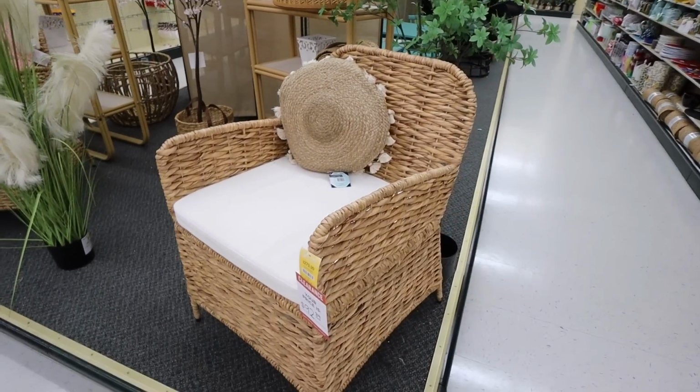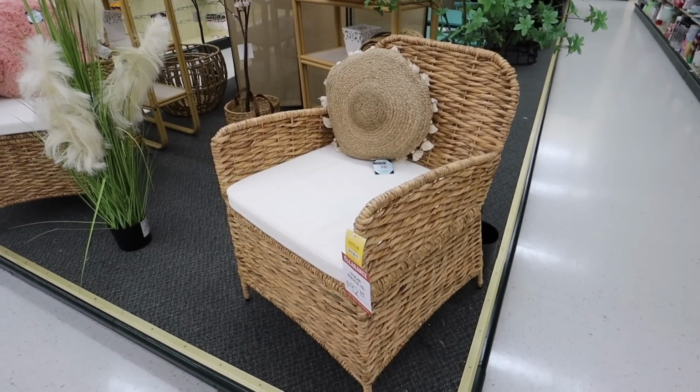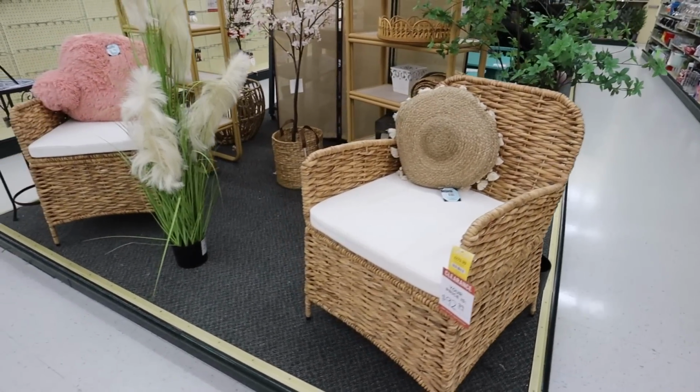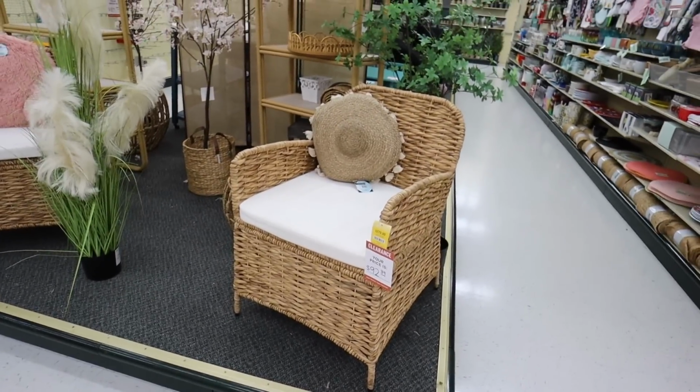These could be great indoor or outdoor chairs. These could be great accent chairs in a living room. They are a little bit bigger. You could use them as head chairs in a dining room, so a lot you could do with these if you love a woven, more boho style.